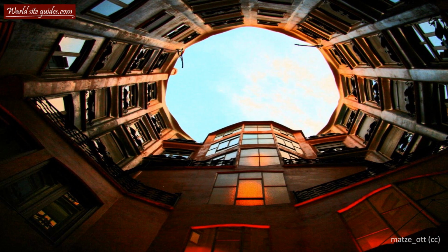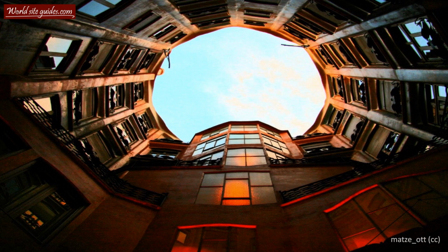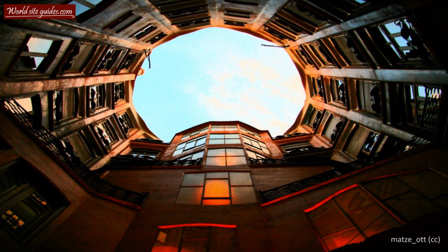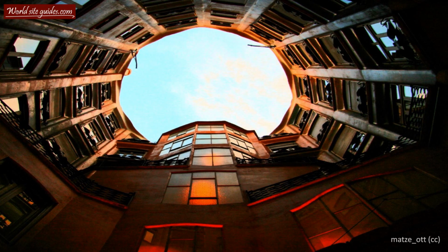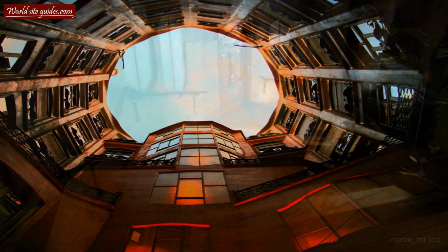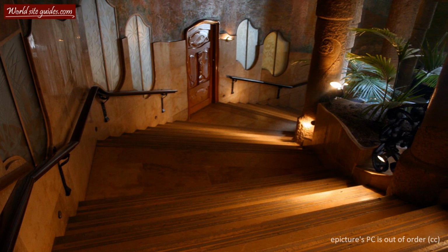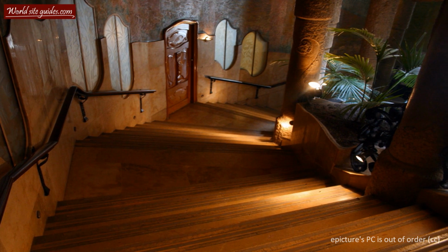The building was commissioned as a residence by Pedro Milà, a wealthy businessman who had been enchanted by one of Gaudi's previous buildings, the Casa Batlló. What he ended up with was an even more unconventional building, as Gaudi took his creativity one step further. His design was so unorthodox that even the local government objected to some aspects of the project, as it did not follow the normal building codes.